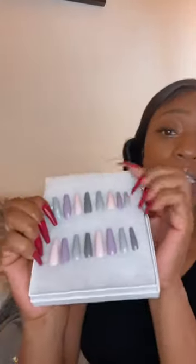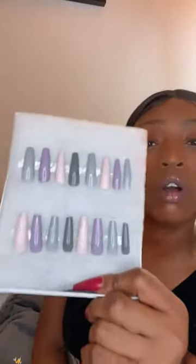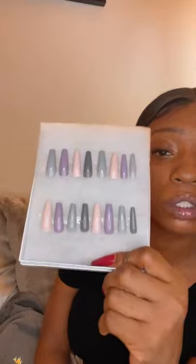Super cute. All right, so we're moving on to the next product. This next product is something that I always was into. I love these things, and I want to share it with y'all. So what we're going to talk about now is nails. This is a thing. So these are extra long coffin shaped colorful nails.